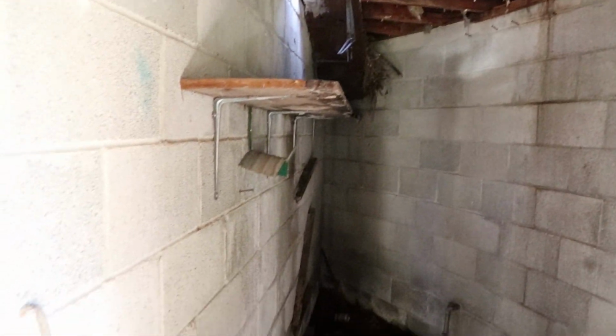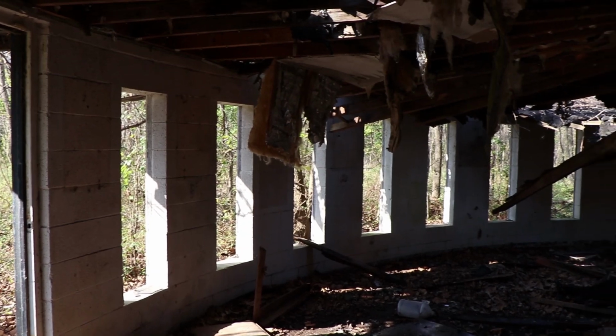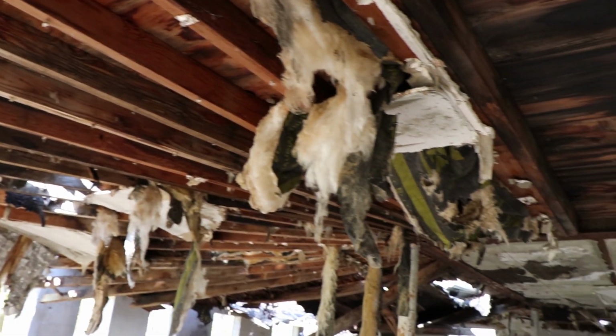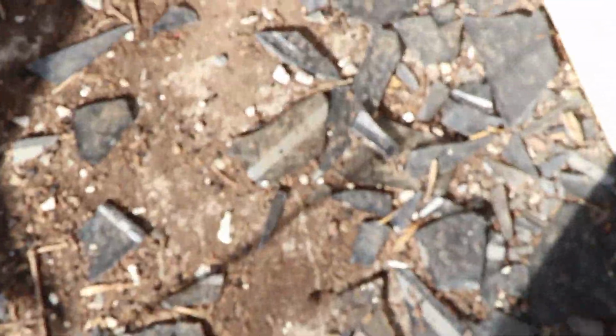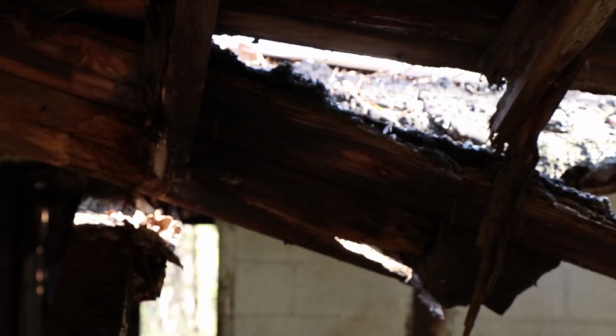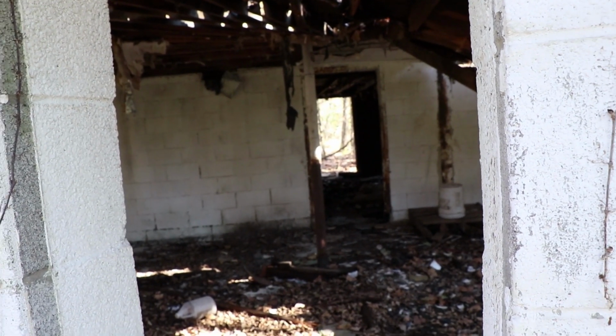Oh, this looks like a storage closet. This place has seen better days. Way better days. Why did I step right in the mud? Oh! That's the window! This stuff must have been blown out. Oh man, that's like the main part of the roof collapsed. Oh yeah, you can see straight through. Yeah, see, we should have kept going through that door.